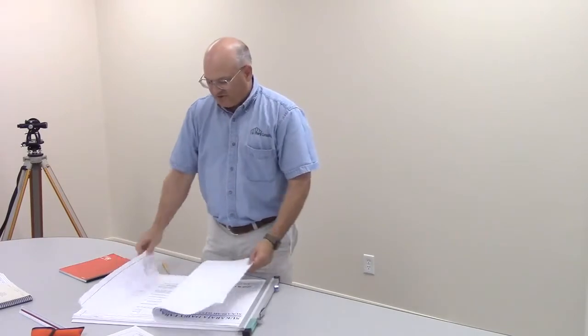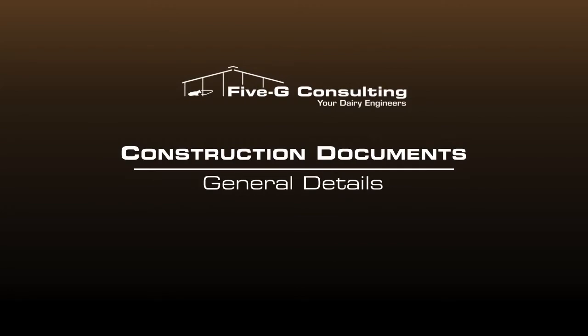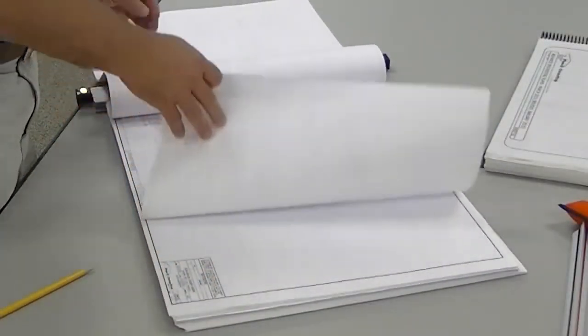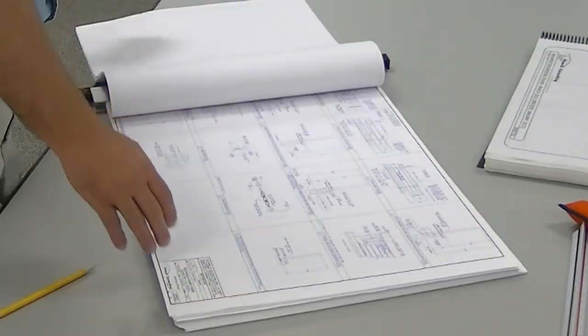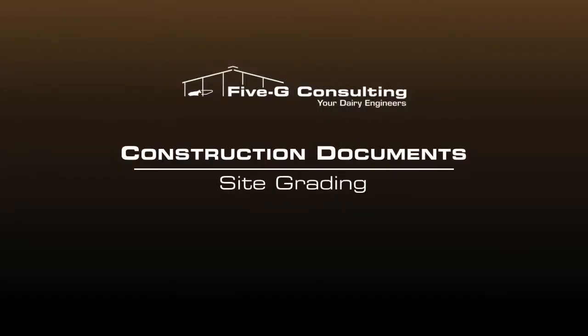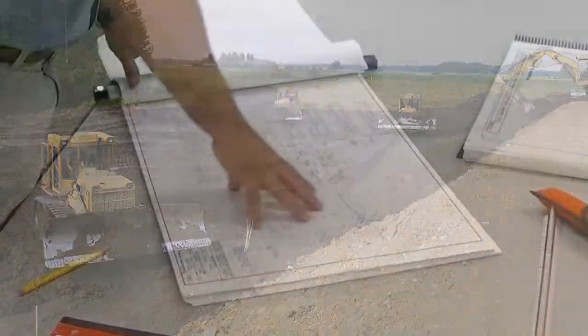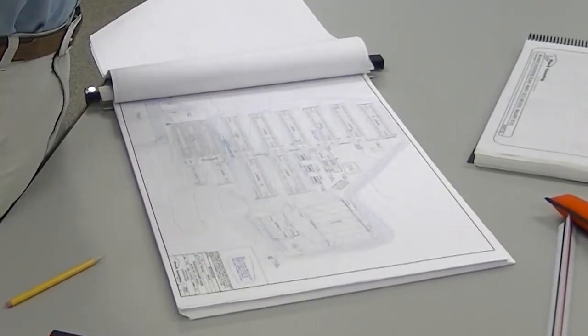This is a 3,000 cow dairy that we've done similar work on. Here we're getting all the specific concrete details, rebar details, structural details, how to build fences, gates, all of the little items that it takes to get that dairy built are detailed out here. Grading is a huge part of what we do. What is that site going to look like? What are all the slopes going to be? And we've done that in such a manner as to minimize total earth moving and cost.